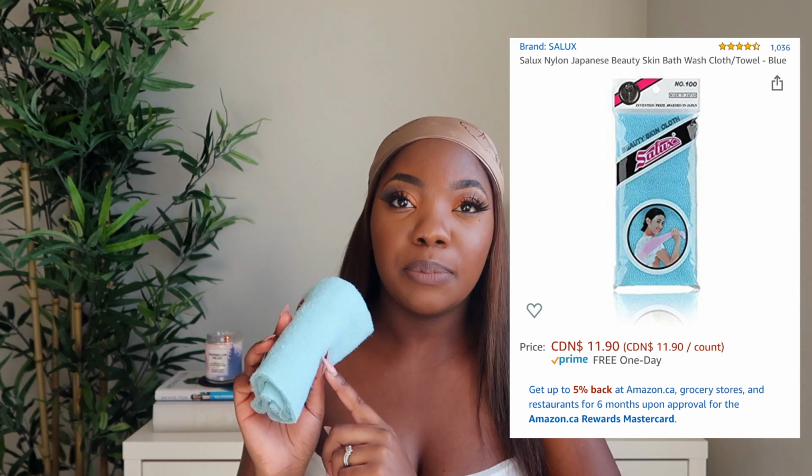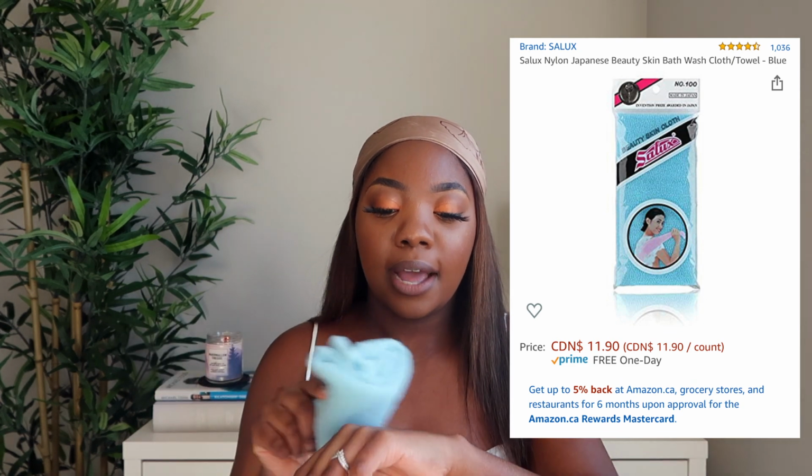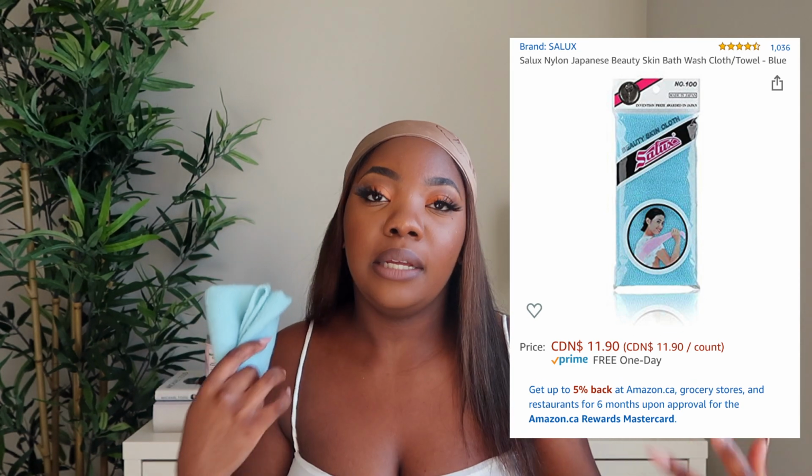There's a medium, a hard, and a soft version. I find that the medium is the perfect one for me when it comes to exfoliation as well as a daily body wash, because it's not as hard as the hard one, and the soft is just completely useless. Well, it's not useless, but it just makes me feel like I'm not doing anything.